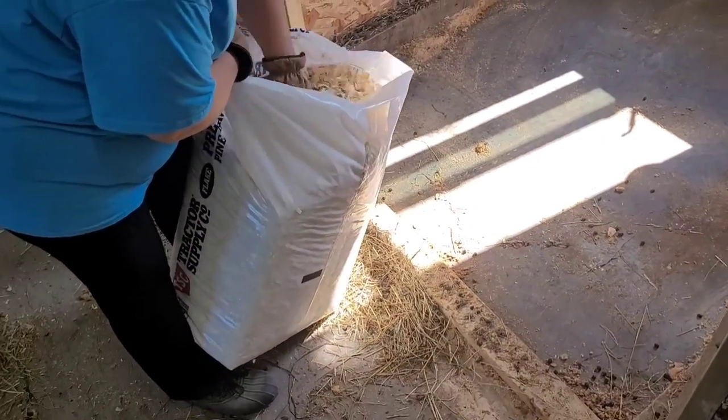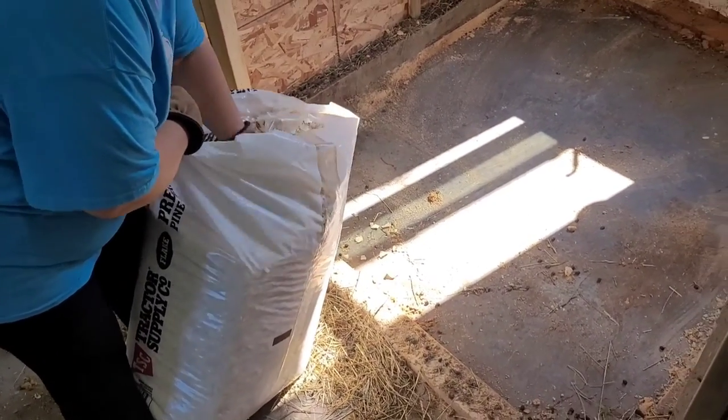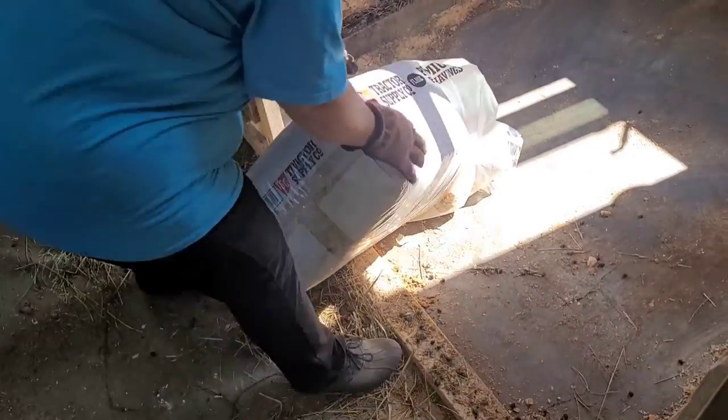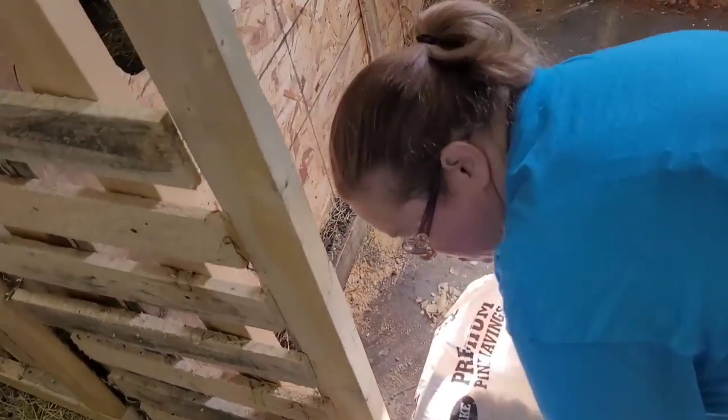Something we don't normally use is the Tractor Supply stuff, but our supplier just gave us bags of dust, literal dust last time, and that's not good for babies, so we gotta go buy some chippers.